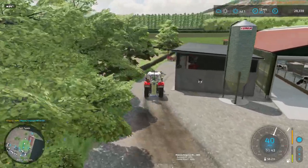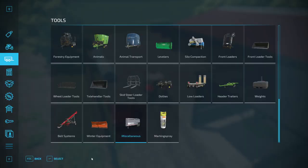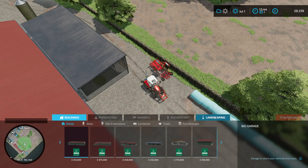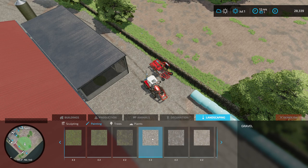I also noticed there's a bunch of new textures, I believe, on here. So that's animal mud. Kind of looks like this surface. There's also gravel, which is different. There's also some down the end here. Gravel.